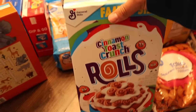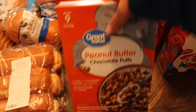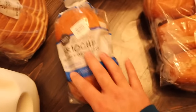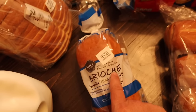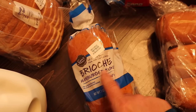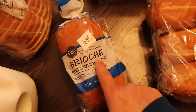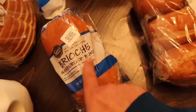Oh, wait. Nope. These are Cinnamon Toast Crunch rolls. Interesting. We've got peanut butter chocolate puffs. We got a pack of sub rolls here, along with some, now I don't know how to say this, so if I say it wrong, I'm gonna say it's brioche. Is that brioche? Or am I just being too fancy? I'm gonna say brioche hamburger buns. Don't know what that means.